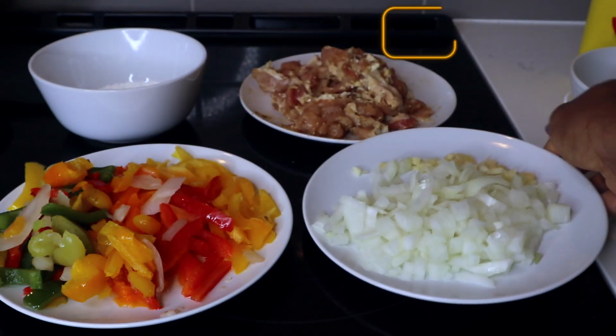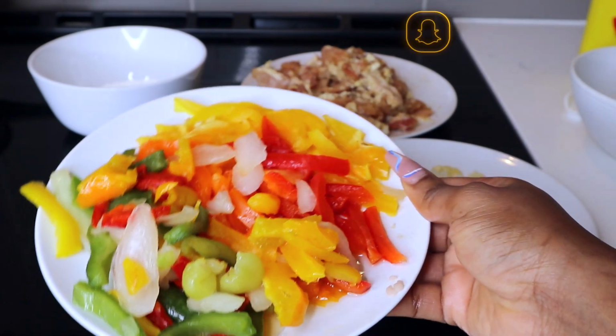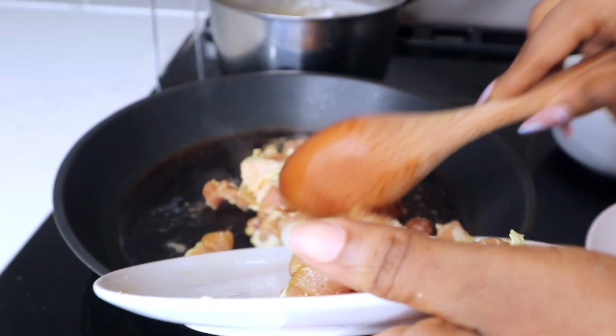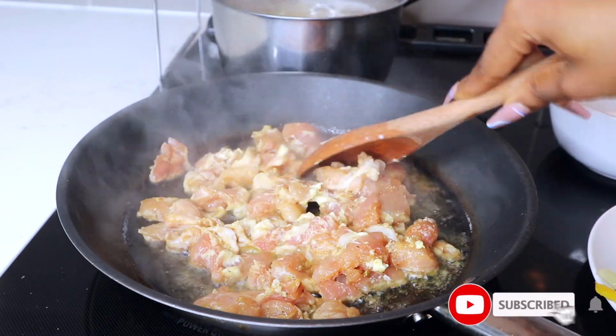I'm also going to be adding some chopped onions and garlic, and then some green bell peppers, red bell peppers, and yellow bell peppers, and then that's corn flour. First off, I'm going to go ahead and fry my meat in olive oil.